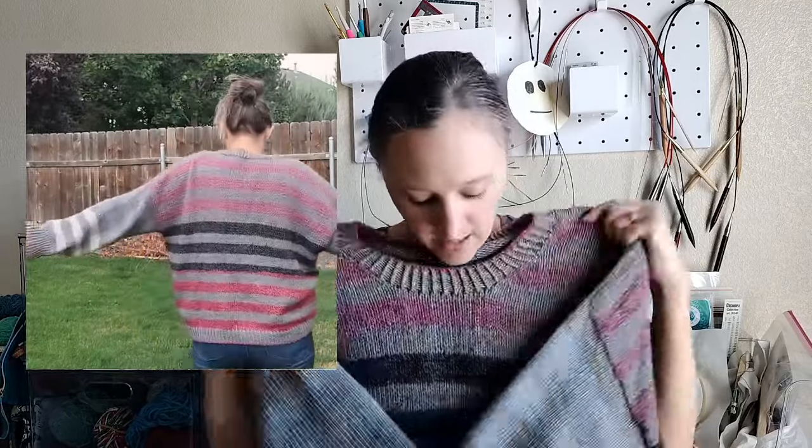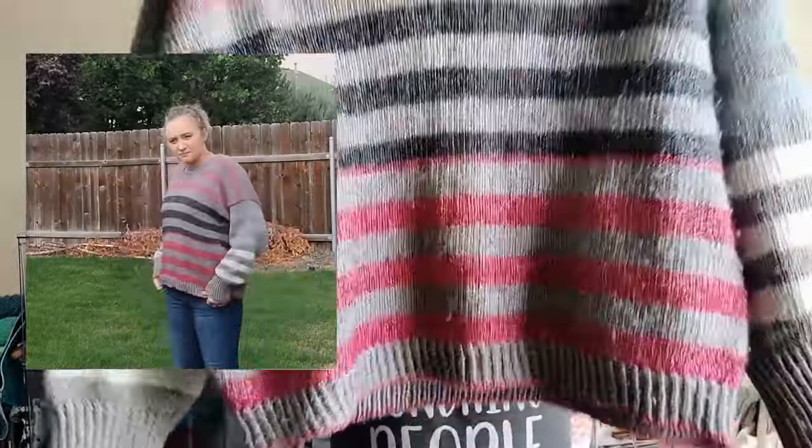Sweater number one is Stripe Hype. This is, I think, my favorite sweater out of the bunch because I just love the stripes so much, and oh, it's so warm. It's one of my favorites, if not the most favorite.